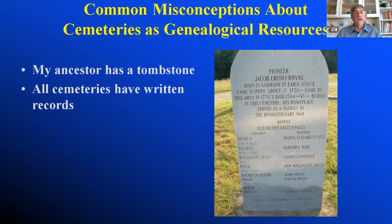All cemeteries have written records. That is a real misconception that I run into constantly. Well, there must be records of this. Well, if people were burying family members on a farm, they're not going to keep a record of it. They might have a family Bible at one time, which has been lost decades ago. Or if they have a family Bible, it may not say where the family members are buried. But actually, if you take the total number of cemeteries out there, relatively few have written records.